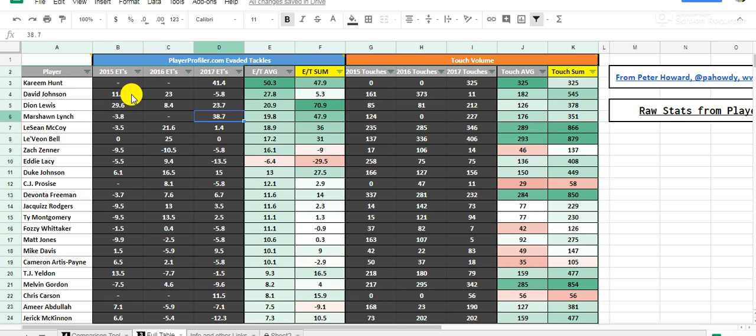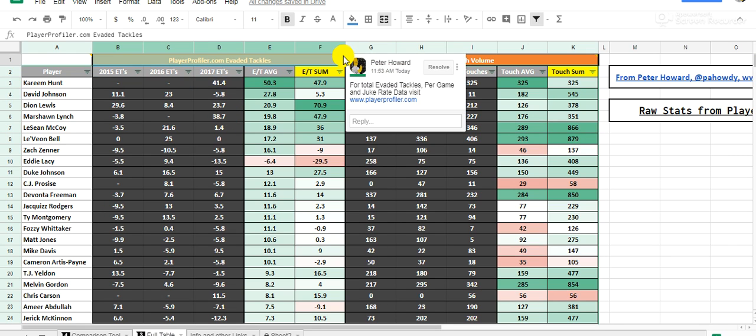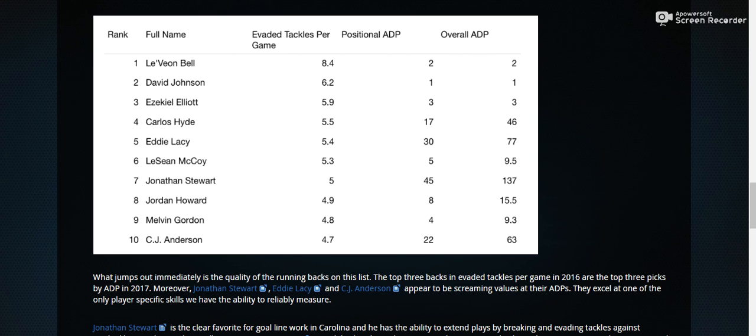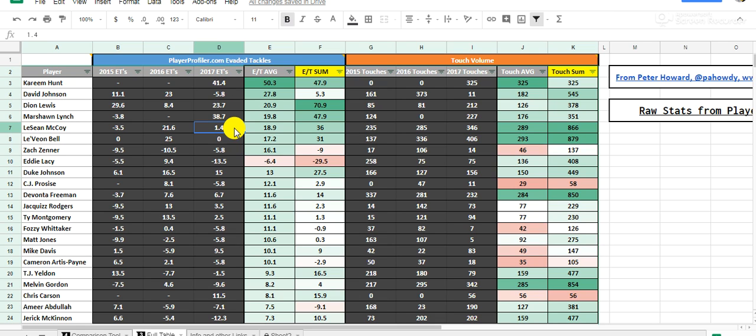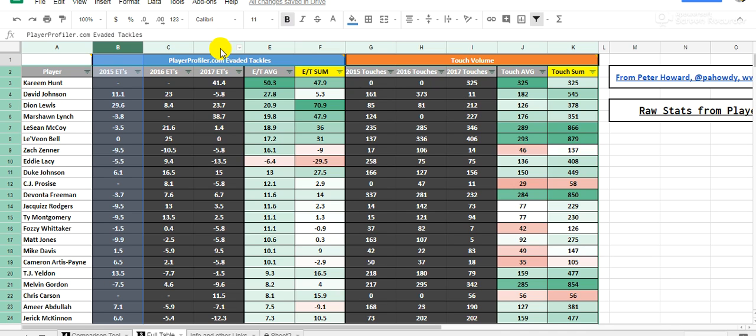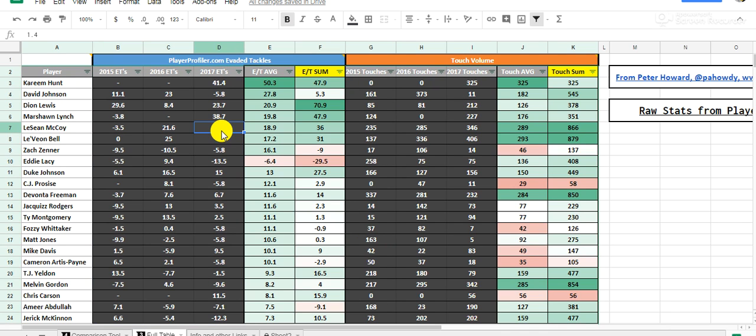In the second tab here called Full Table, I've got all the evaded tackles. Now these are the evaded tackles over and under the average. If you want to get the full evaded tackles data, the evaded tackles per game, or juke rate, which is another thing that Josh Hermsmeyer looked at in this article, then you have to go to playerprofiler.com. They've got a lot of the data on the player pages, but also you can sign up for their full package and get full access to their data analysis tab. I can't put that data on here for you all to see because it's kind of proprietary. People are charting it. They are working hard to collect that data, and you have to pay to get access to it. So this is just my numbers.